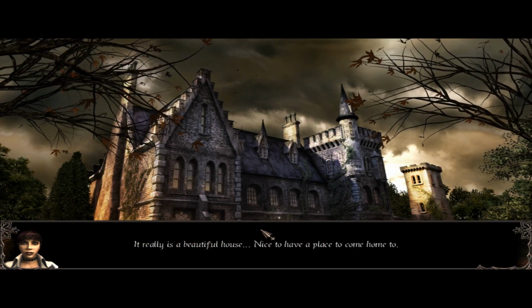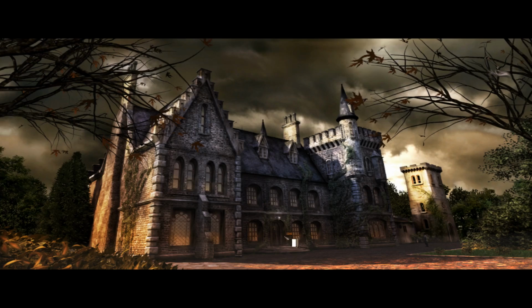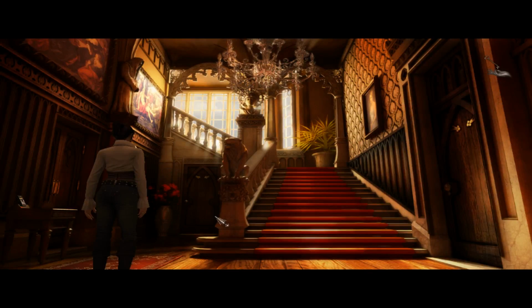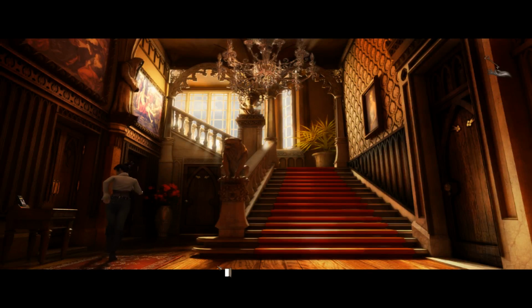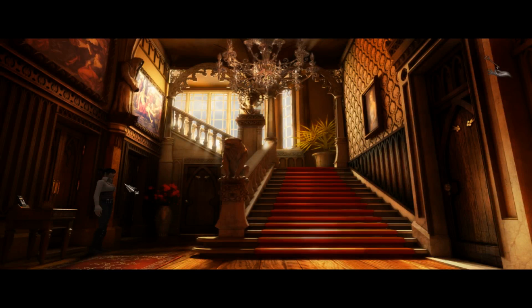It really is a beautiful house. Nice to have a place to come home to. I kinda meant for you to go inside. Because I don't... Oh, that's the dining room. If anything, we might be able to talk to Miss Dalton about this.